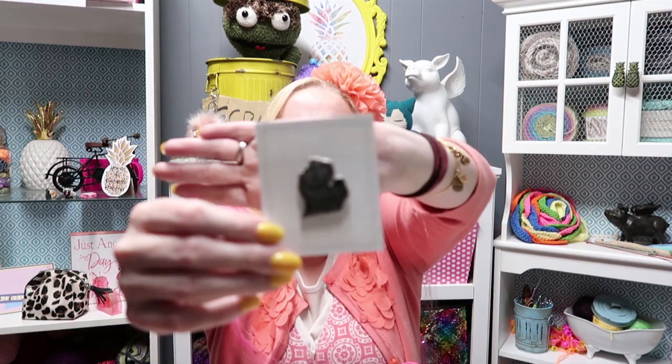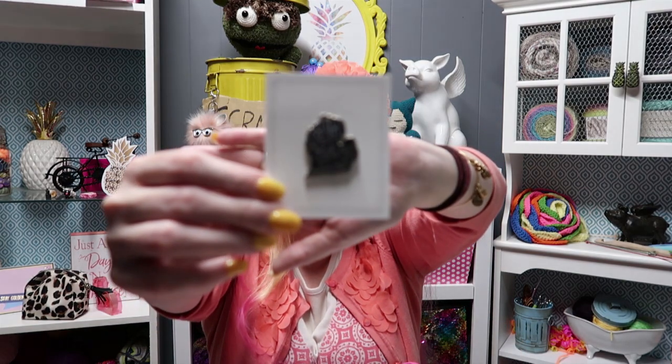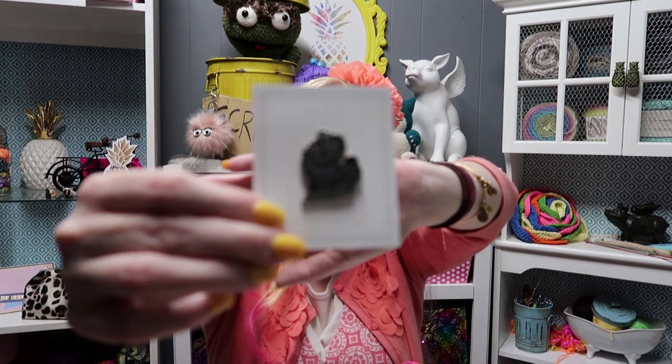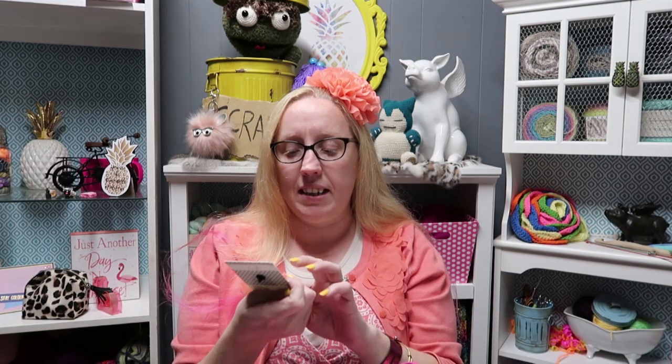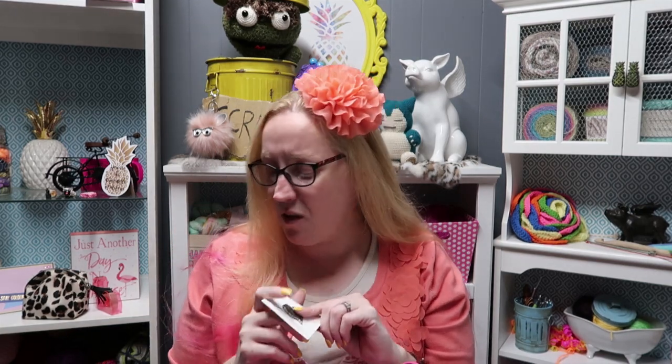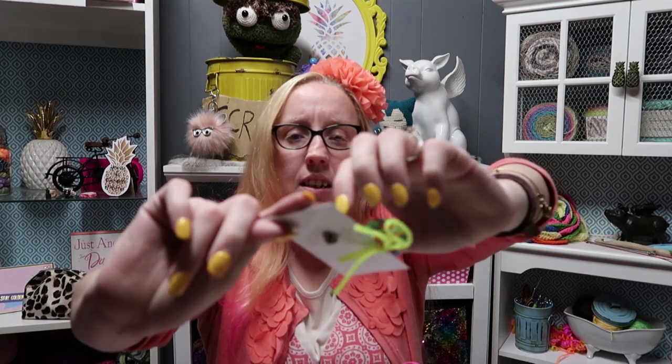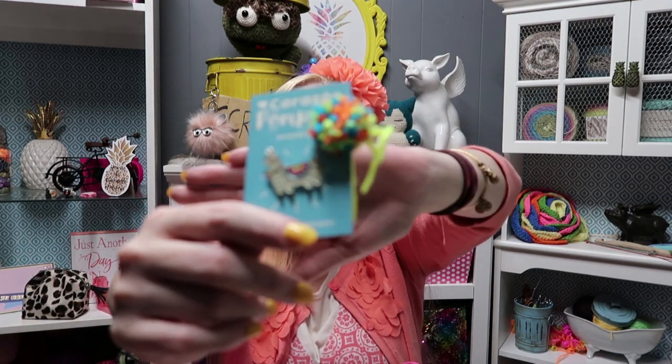One is this one. Pull my face up by it, and hopefully it will focus. No, I don't think it did. It's a little Michigan glove, and it says Southeastern Michigan Yarn Lovers. So, love that. That'll go on something. And then she sent me this adorable, I really hope it focuses on this one. It's a little llama alpaca guy.